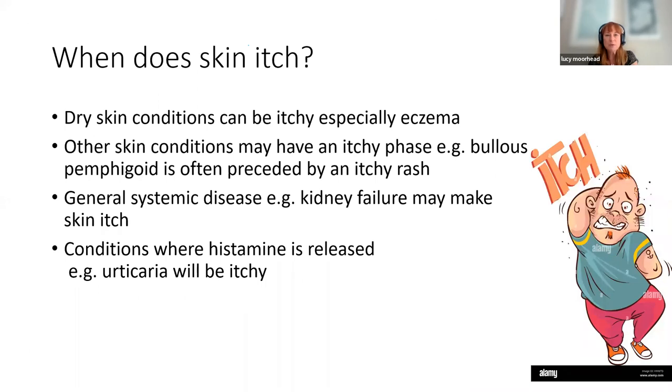So now moving on to itchy skin. It's well recognized that dry skin conditions can be itchy, eczema as well, but also psoriasis. If you ask patients what's the one symptom that troubles them the most, it is normally itch. Itch then interferes with all aspects of patients' lives, particularly interfering with sleep as well.